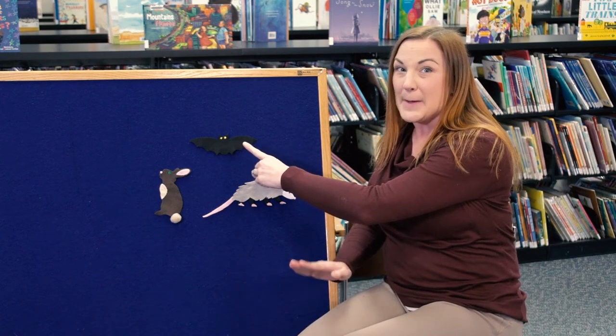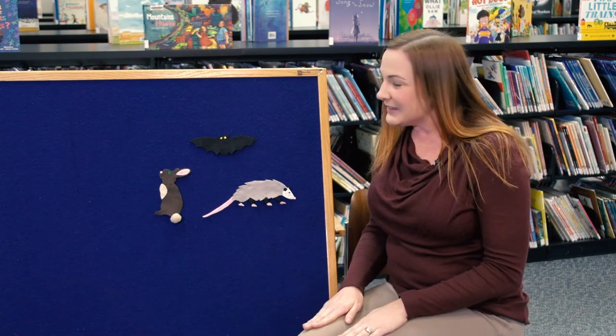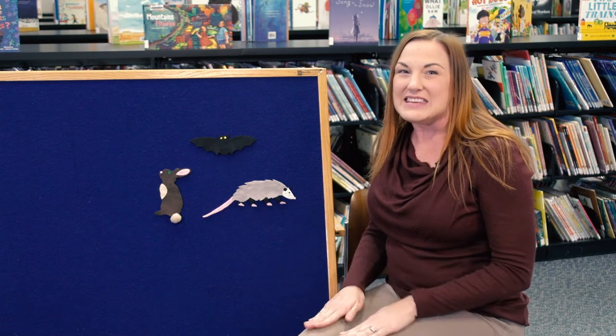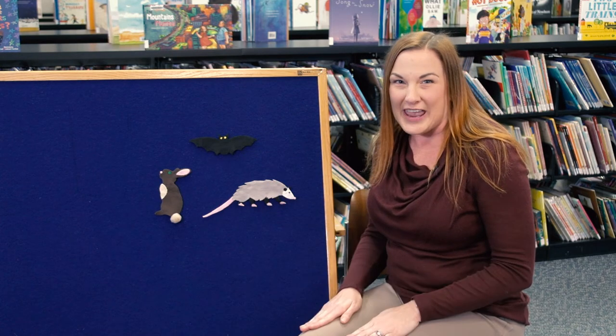Rum, pum, pum. This is my drum. My name is Bat. What's your name? Rum, pum, pum. This is my drum. My name is Rabbit. What's your name? Rum, pum, pum. This is my drum. My name is Opossum. What's your name? Now I'm gonna pat that out, and you can fill in your name at home.